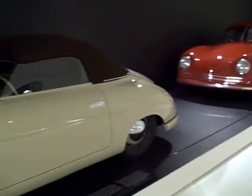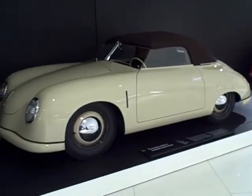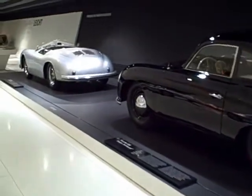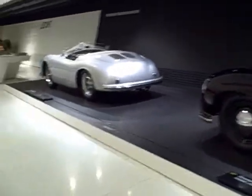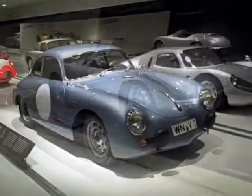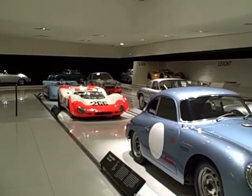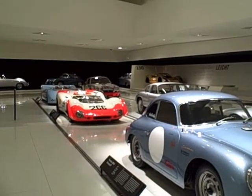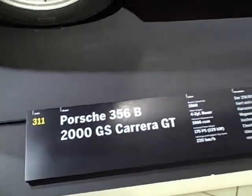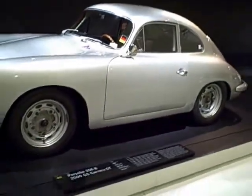I started my walking tour at the Gmünd Coupe and Cabriolet. Then on to a black Gmünd Coupe and then a Roadster. The expanse of the museum opens up with an early Carrera. Then you go on to see that the Porsches are perfectly spaced and aligned. A 1960 Carrera GT highlights a row of breathtaking early 356s.